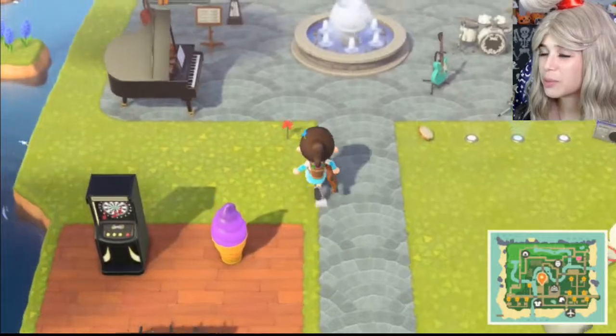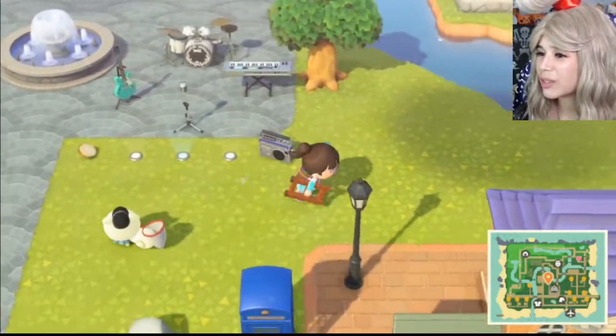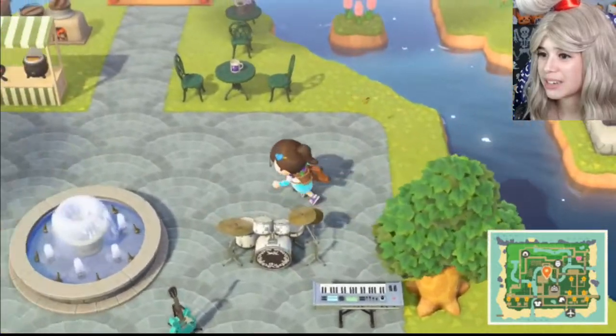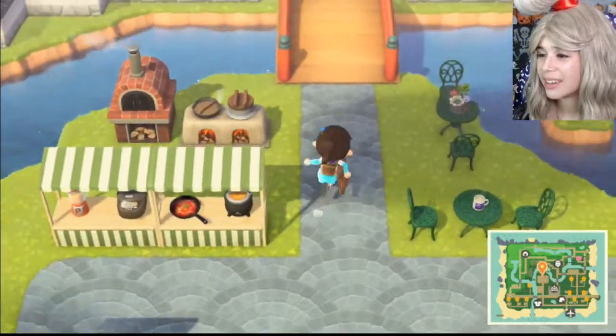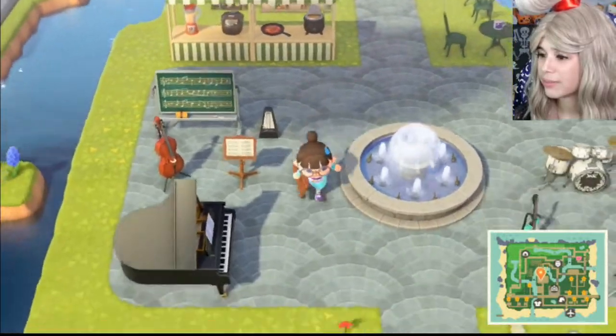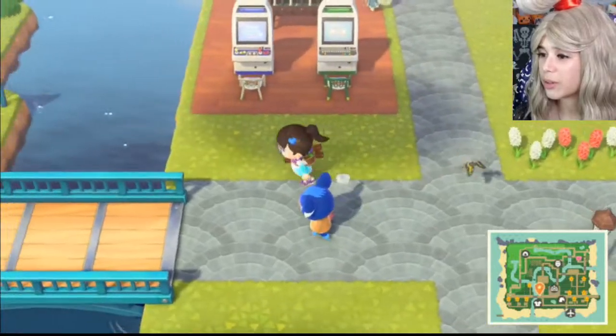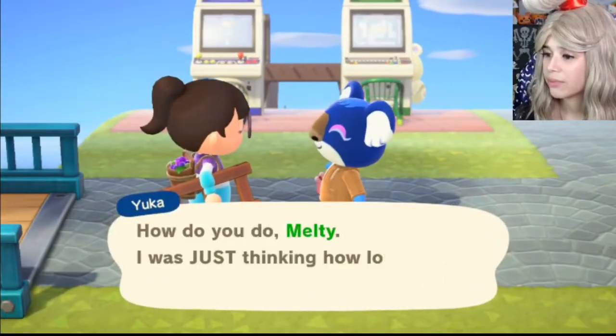Another pinwheel. I've just been putting them randomly, I guess. I like this little courtyard, so I don't really want to change it. Little music center and eating area. It's cute, it's cute. And then I already showed you over there. Show you. I also like that you can see. Oh, what's up, Yuka? What's up?